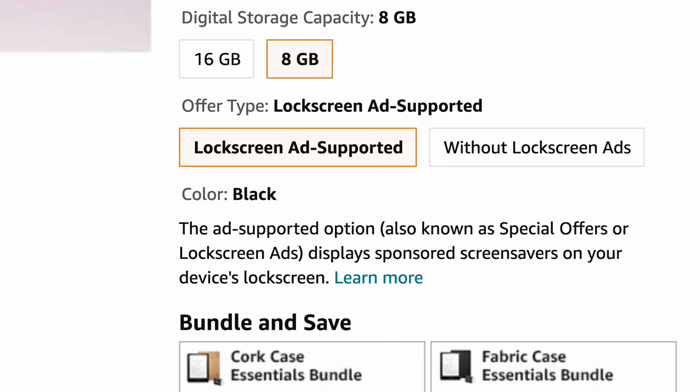Now, the Paperwhite also has a few options to choose from when you're buying it. The first one being storage capacity. You'll have the option to choose between 8 gigabytes and 16 gigabytes. Personally, I recommend the 8 model. Having more than that is kind of overkill unless you're planning to store audiobooks or larger textbooks of any kind on your Kindle. If you're just reading normal books, you don't need much storage for those.